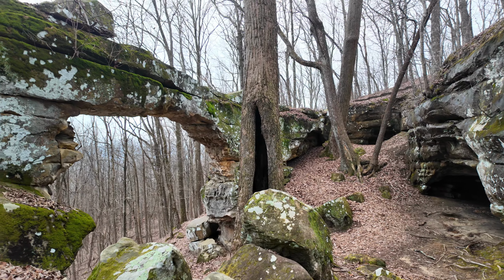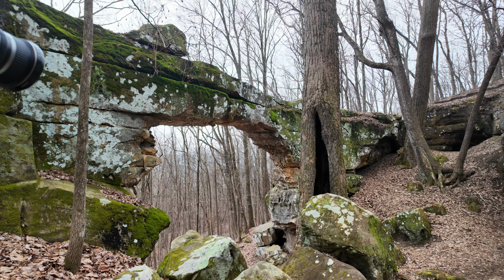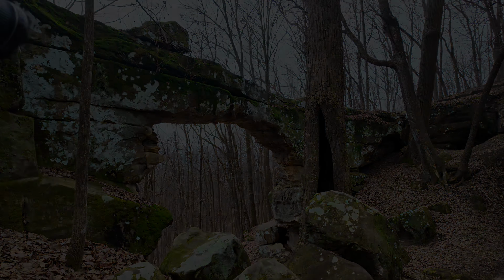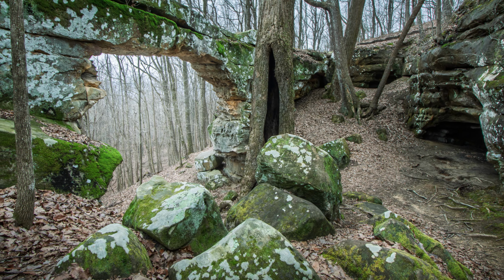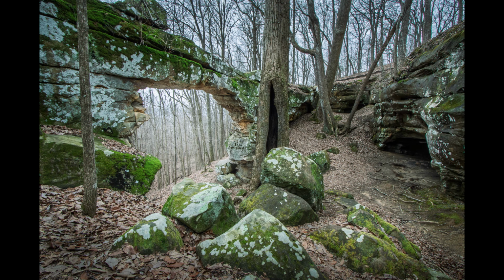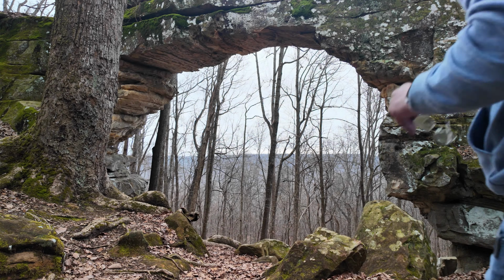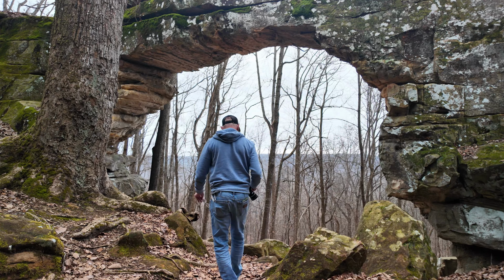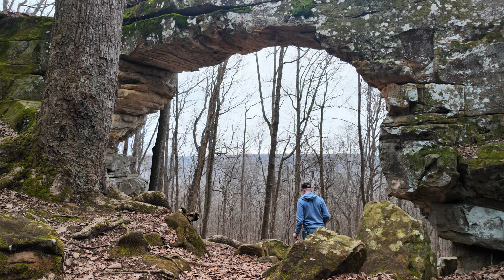The sun's completely gone. It's completely overcast right now. So not much light to help out with the scene. But yeah, gotta work with what you're given. All right, I'm gonna hike it down to the other side here, on the downhill side of the arch. See if I can get some composition set up over here. Try and get one from each side if I can.